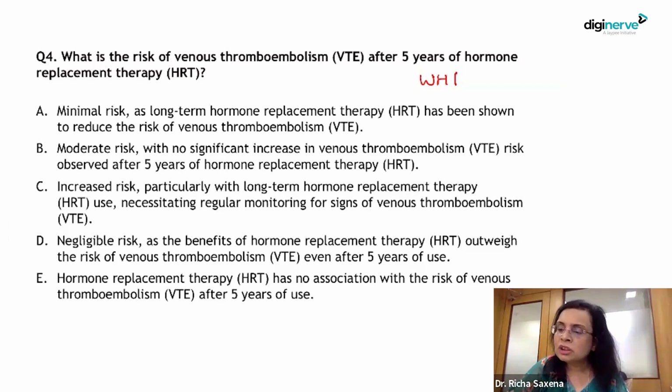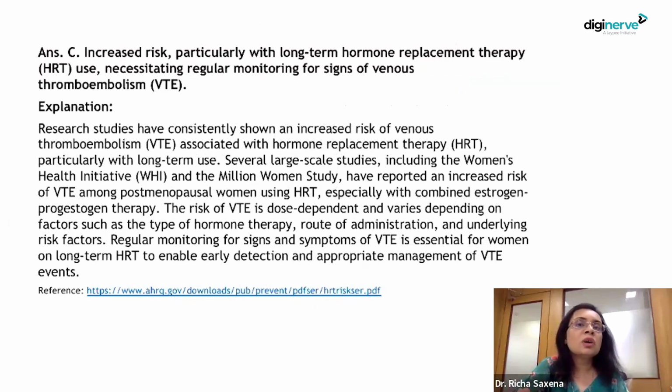So what should be the option in this case? Yes, it is C, because you need to monitor her also for signs of venous thromboembolism.